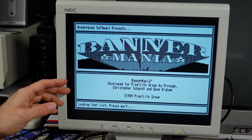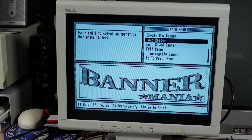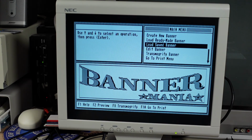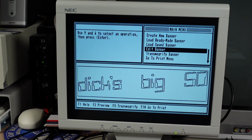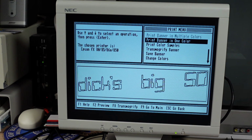It's running in CGA high resolution mode, so just black and white. It's got an interesting user interface, sort of graphical, and it looks like you can save and create banners. I'm sure this is for dot matrix printers. Let's see, Dick's Big 50 birthday. Here it is, Dick's Big 50. To transparency and of course, print.